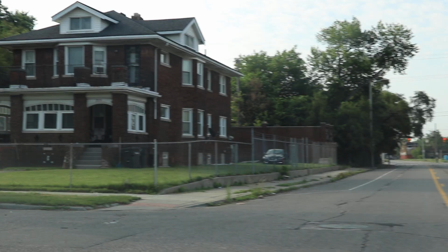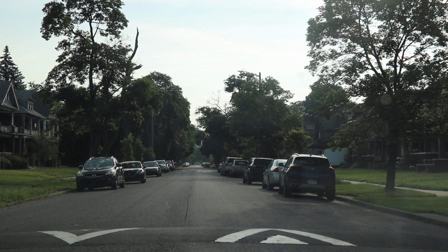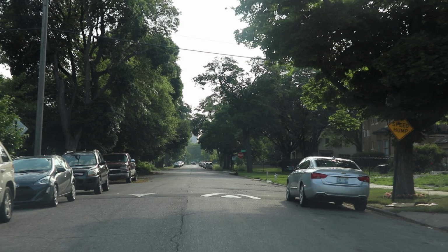Then we'll go to East Grand Boulevard, which is the same road, but West Grand Boulevard is West Side Detroit, East Grand Boulevard is East Side Detroit. It's like east and west. So it's gonna be like 15 minutes west side, 15 minutes east side. It's gonna be a good video.